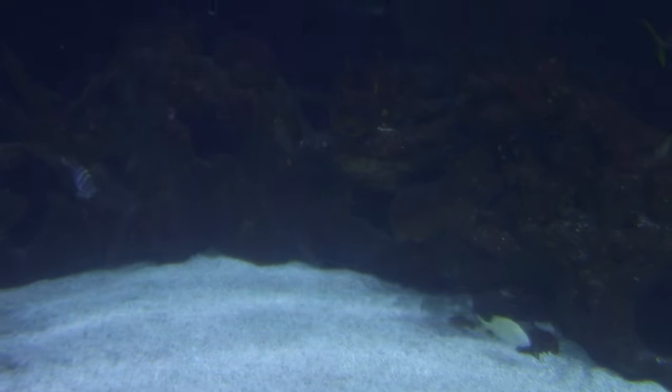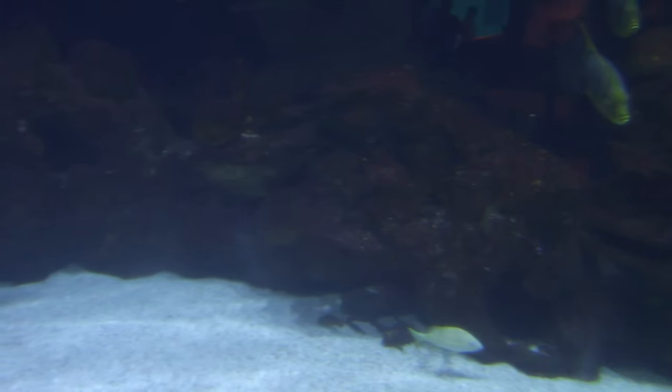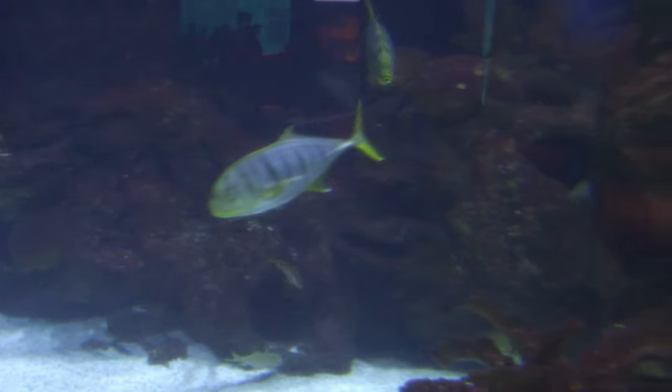Alright, so one of the other visitors here mentioned that the stingray is usually in one of these little holes here. Doesn't it happen to be poking his head out at the moment?